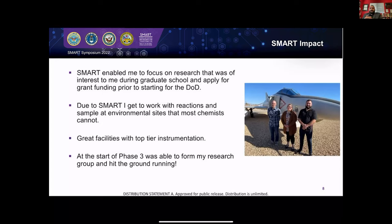Another benefit of SMART is, you know, I really get to work with reactions and explosives, as well as for the environmental sampling. I get to go to sites that most chemists aren't allowed to, either because of clearances or, again, some of the hazards. As a number of the scholars today mentioned, we have top-tier facilities and top-tier instrumentation. We really do have a world-class mass spectrometry facility, which really allows us to partner with a lot of external collaborators. And like I said, we were able to hit the ground running and start forming my group.